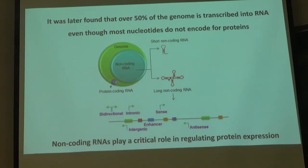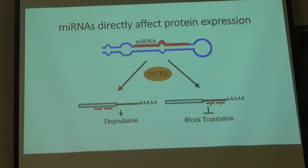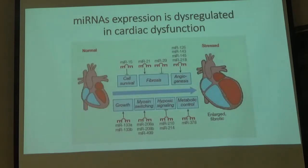What happens when those microRNA levels get out of whack? It can play a role in disease, cancer and cardiac diseases, and things like that. So there's a big area of research right now on these microRNAs. As I said, they directly affect protein expression. They can either degrade the messenger RNA or block translation. I do a lot of research in cardiology, and in cardiology, they found a number of microRNAs that, when they're dysregulated, play a role in cardiac dysfunction.